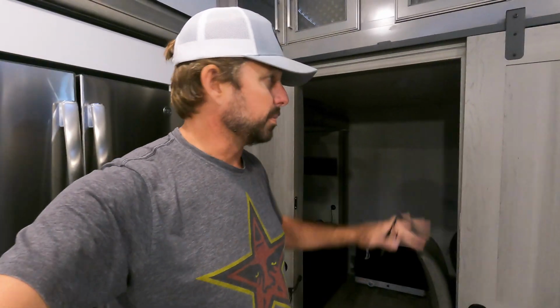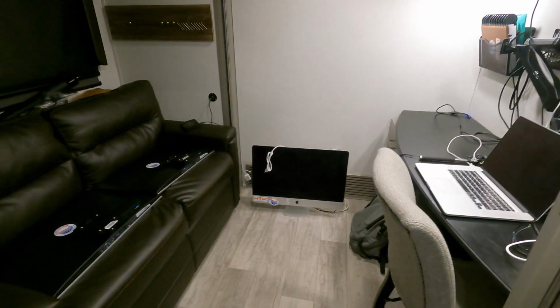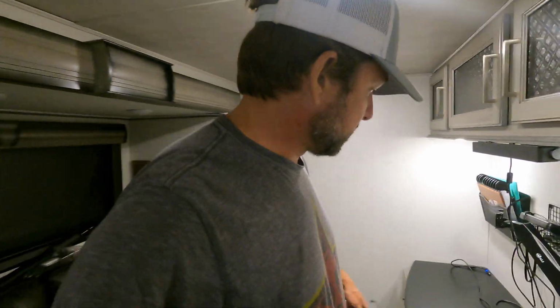So when we pull up, we get set up. This is our RV. The BR in the model name stands for Bunk Room, and this is a little bunk room. It's a small bunk room, but I use it as an office. It'll be dark for just a minute. Let me get the lights on. So there's the lights. You can see it's just a small little office. So I'm going to go over how I set up, but first a couple of things.